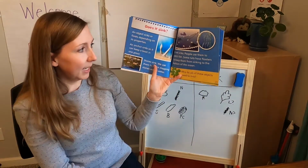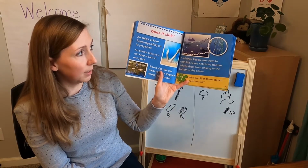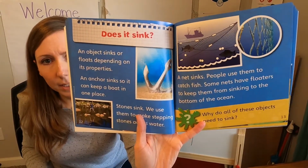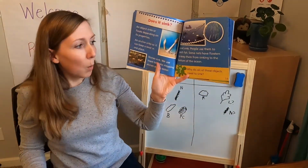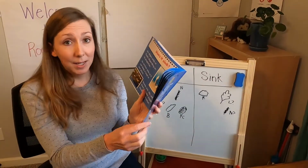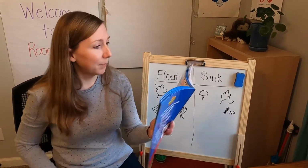A net can sink. People use them to catch fish. Some nets have floaters to keep them from sinking to the bottom of the ocean. That surprises me. Do you think that a net would sink? It looks like there's lots of holes in it that would keep it floating, but it says that they sink to catch fish. Why do all these objects need to sink? Just like on the other page, they have special jobs to do. So I think probably a scientist engineered some of these objects, designed them to make them sink.